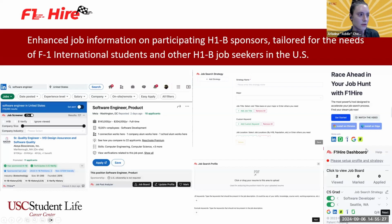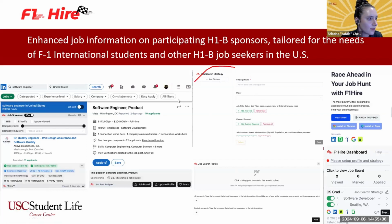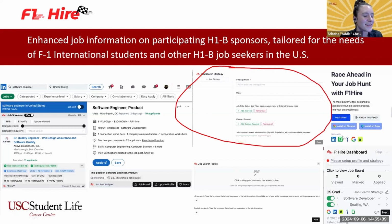And then what you can do is, you can see here, I don't know if you actually see my mouse. Let me try. Look here. So you can create a job search strategy, call it whatever you want, but if you input your major, it'll actually recommend some job titles, top 50 job titles based on your major. And you can add in custom keywords, locations, job level.